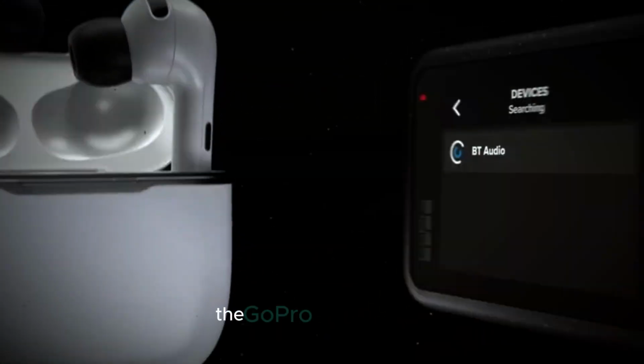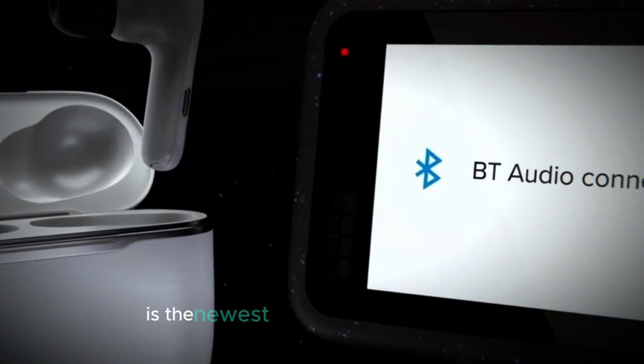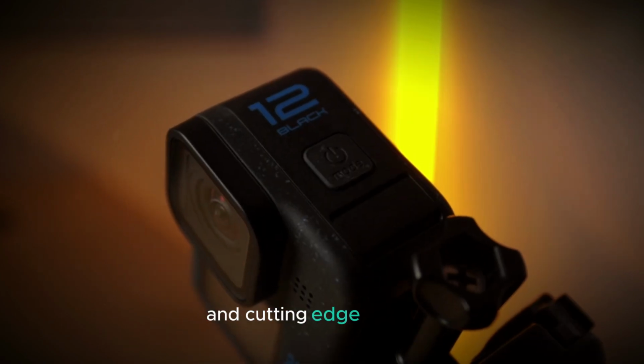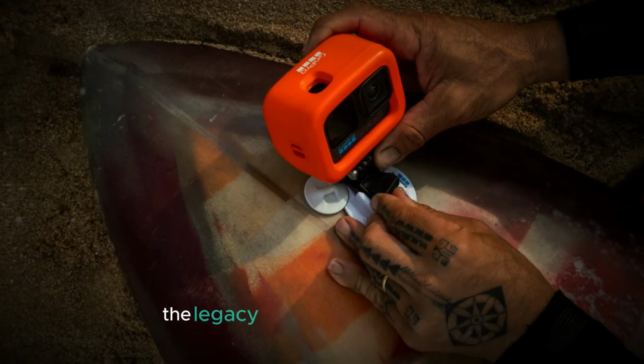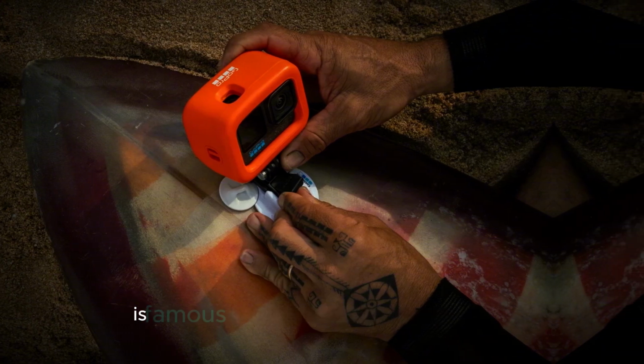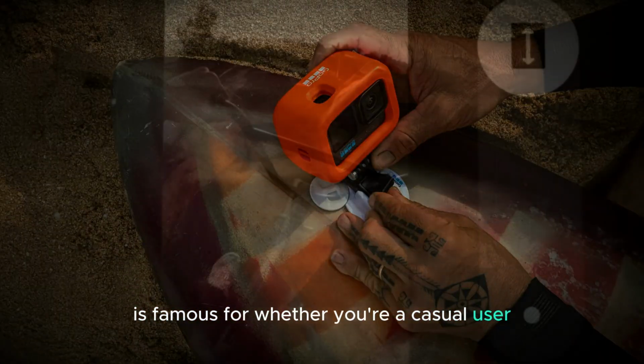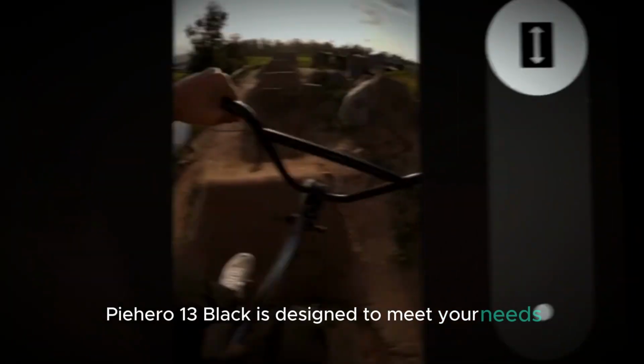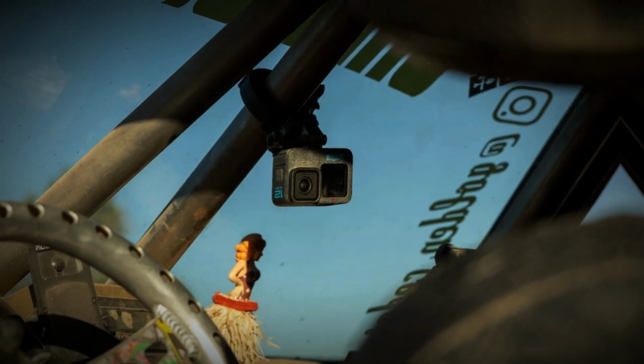Flagship model. The GoPro Hero 13 Black is the newest flagship in the Hero series. Known for its robust performance and cutting-edge features, this model continues the legacy of excellence that GoPro is famous for. Whether you're a casual user or a professional videographer, the Hero 13 Black is designed to meet your needs with its advanced capabilities.